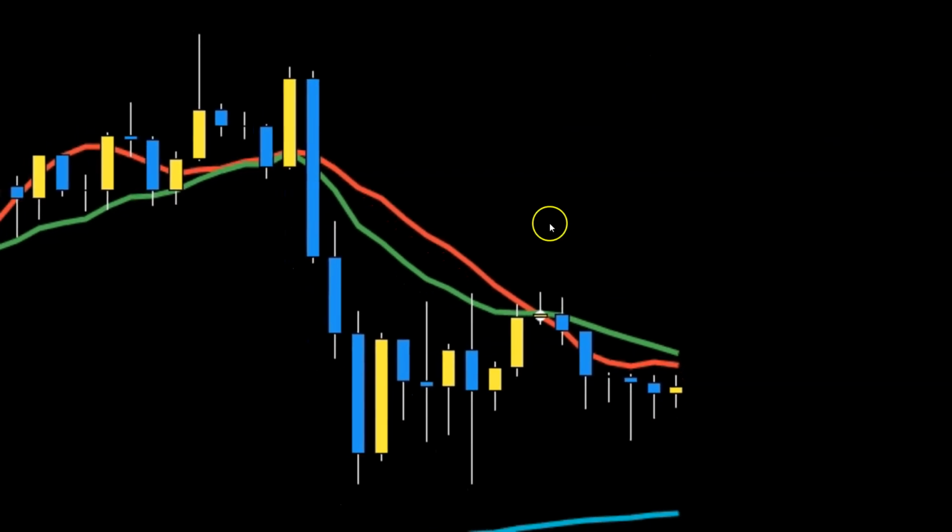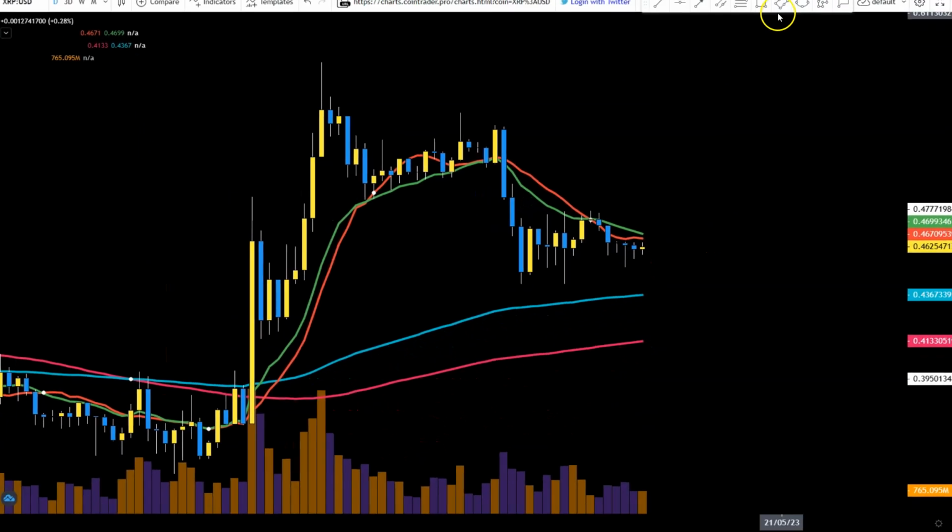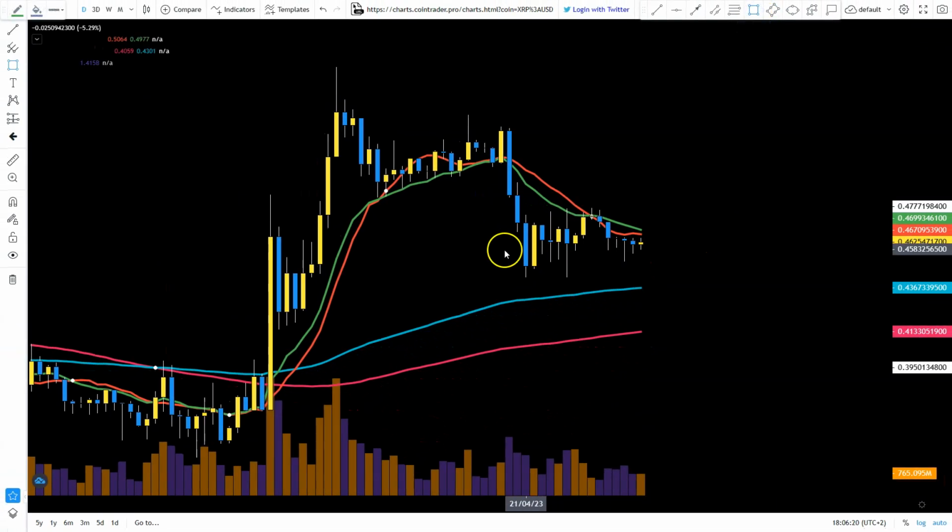Okay, so what do you see here? We are having some wicks to the upside. You can see some buying pressure beneath those wicks. Well, that's a good sign. But unfortunately, XRP is, by the definition of my band of short-term moving average and exponential moving average of 13 days, in a downtrend.